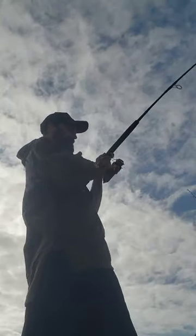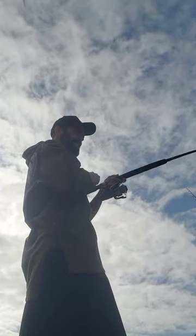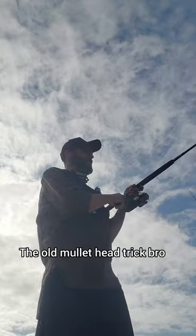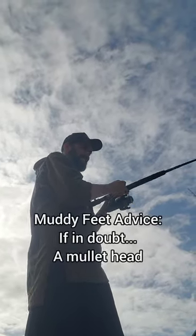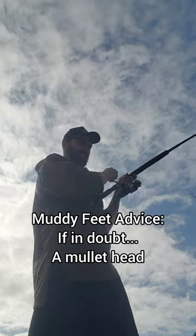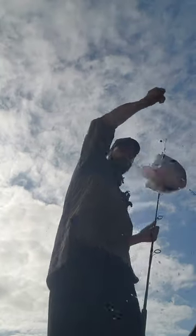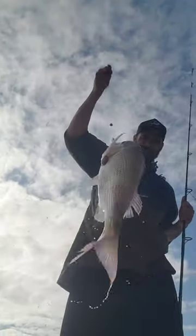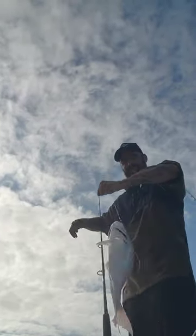I fire a third bait down there, and sure enough, quabam! And this time, I think it's a snapper. The old mullet head trick, bro. The old mullet head trick works well. If in doubt, the mullet head so often turns up the goods.